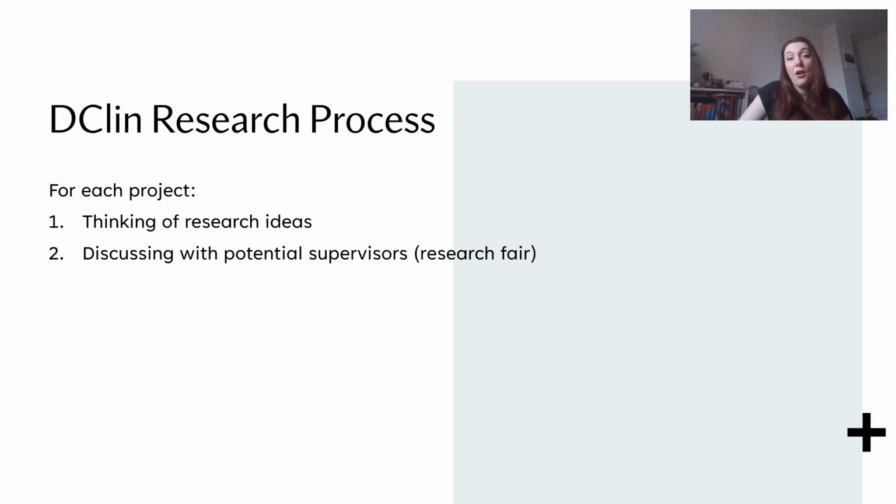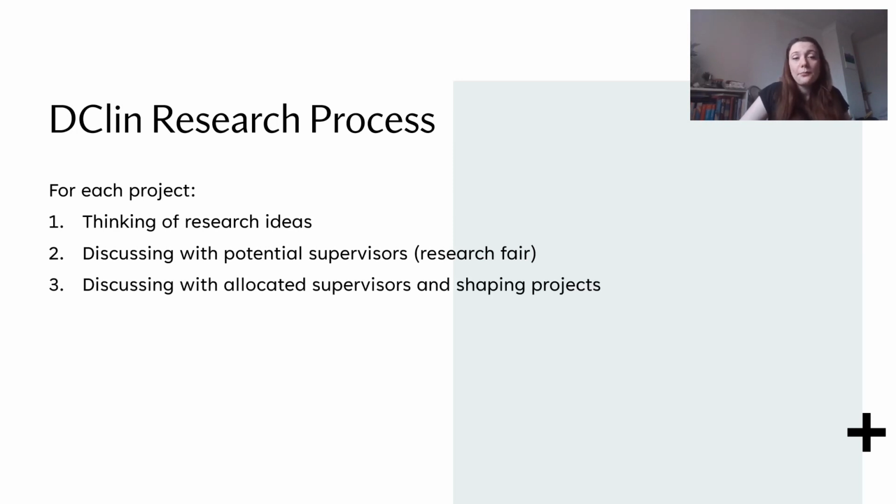Because we were still in COVID when we started, our research fair was online, which is very difficult to manage because you have lots of different supervisors and they all have different interests, and you're trying to join their rooms, but they're talking to people. It was a bit difficult to manage, but there wasn't another way of doing it back then. So basically you discuss with the potential supervisors that might have an interest in your area, or have done research in that area previously.